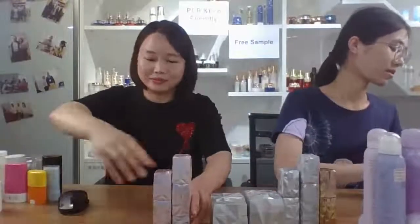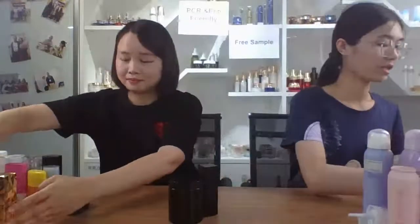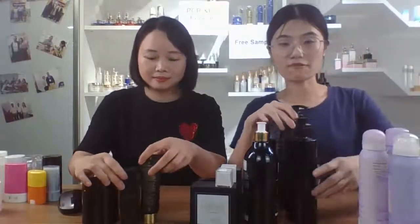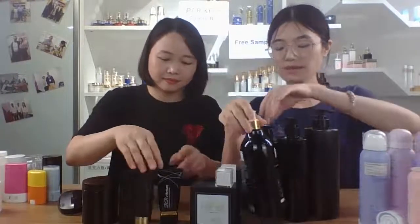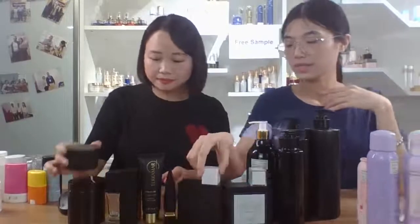Okay, now it's my time to introduce different cosmetic packaging to you guys. I want to show you some black colored packaging. They're all in black, but for different usage and in different styles. Hope you are all interested in them. Tell me which one you like, and I will show you more details.